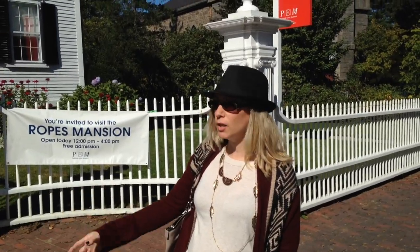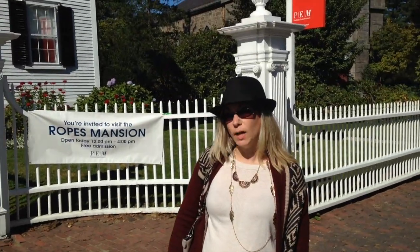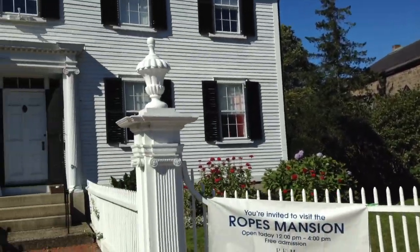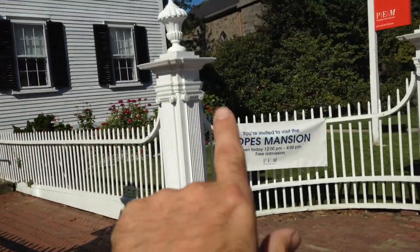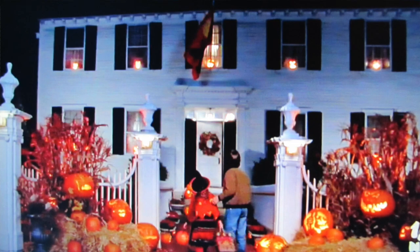Now we're at the Ropes Mansion on 316 Essex Street in Salem, where Allison's house was in the movie. Yeah, in the movie, the door was open. We had haystacks on each side. Each of these poles had light inserted on it as well. So the lights were right here, and here, and here, and on this one. And we had the haystacks here with the 3 giant pumpkins, I believe, on each side.